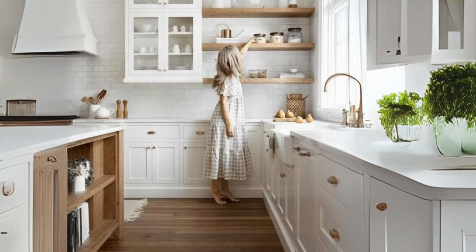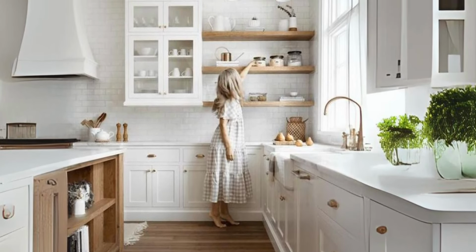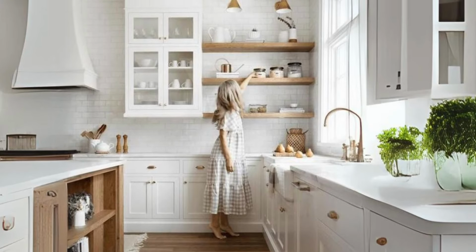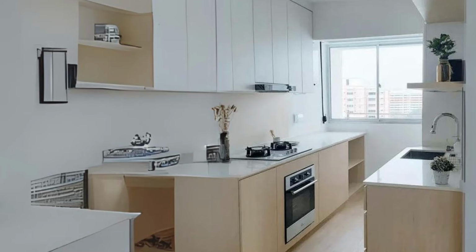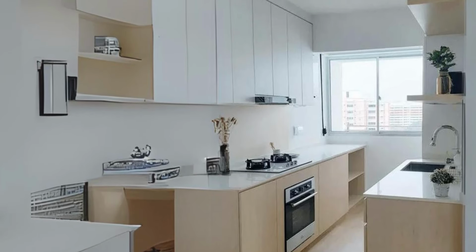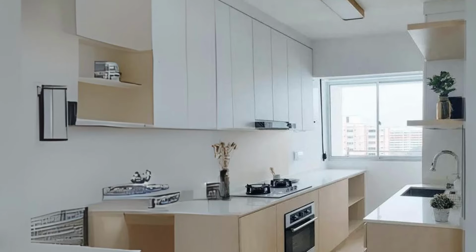Fresh and Delicate. White quartz countertops and open shelves in a creamy kitchen with inlay and glass cabinets, stained shelves, and a stained island. Functional Galley. A galley kitchen with white upper cabinets, stained lower cabinets, white stone countertops, and built-in appliances.